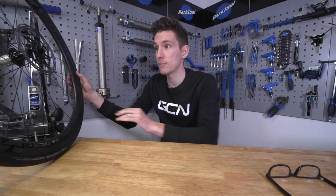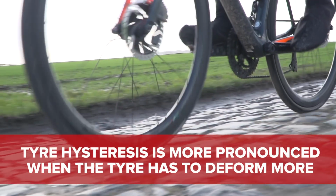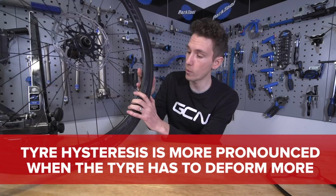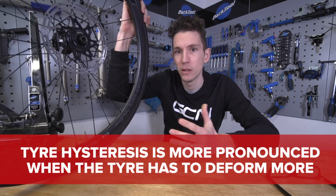So if you think of it in terms of a ball, for example, you drop it from a height, it is never going to bounce quite back up to the height that you dropped it from. The energy will go in the form of heat or possibly a little bit of noise as well. Now, tyre hysteresis is more pronounced when the tyre has to deform more, so on bumpy roads, or when the pressure is less, and so the tyre is literally deforming more.